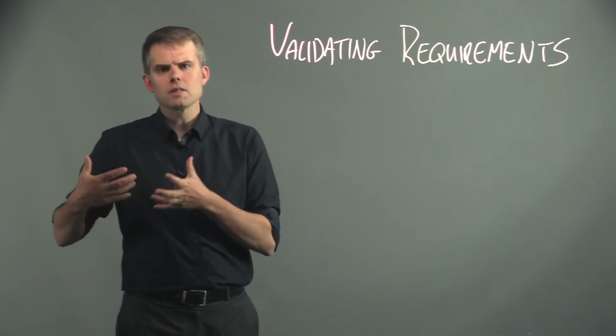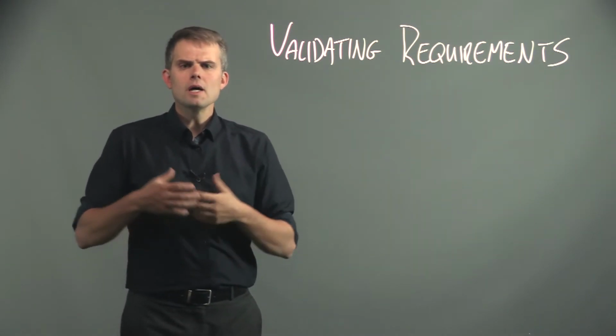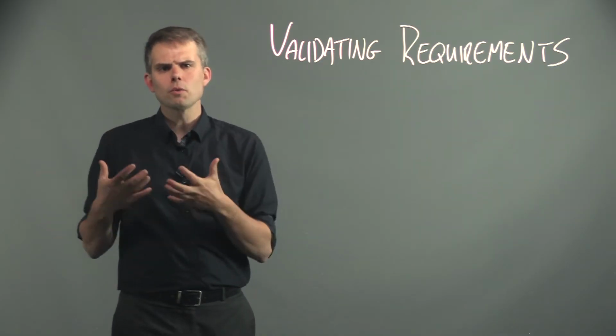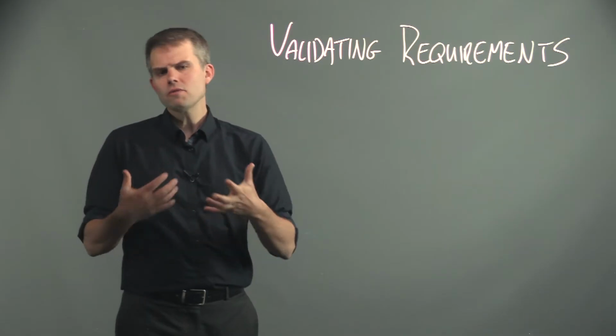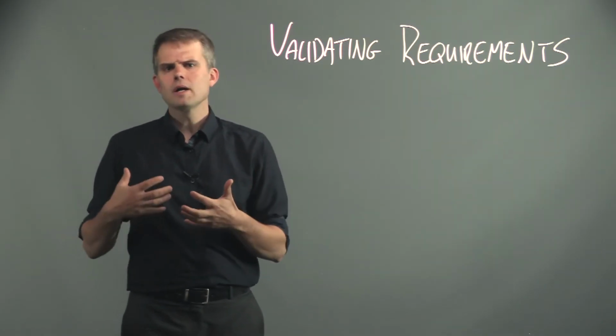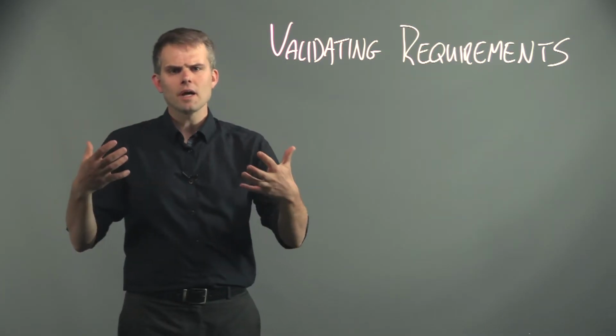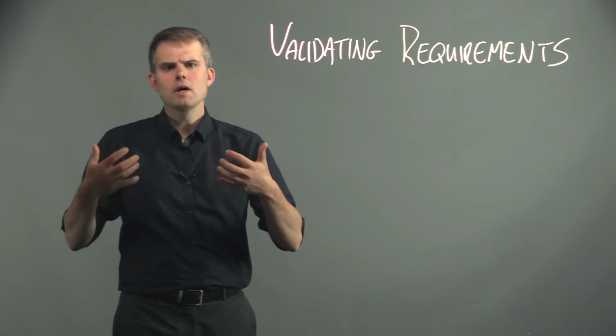One other nice thing about capturing the rules for how you're going to validate your requirements is it gives you a way to make sure that the requirement is clearly and concretely stated in the requirements itself. Because if you can't come up with a concrete validation process, it might mean that you need to go back and step through the elicitation and analysis phase to make sure that you're actually capturing the requirement in an effective and clear way.